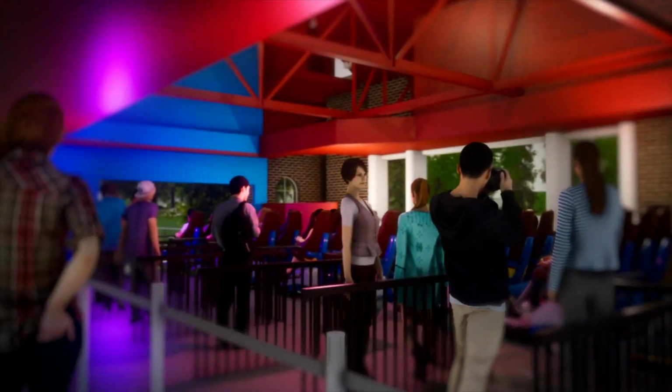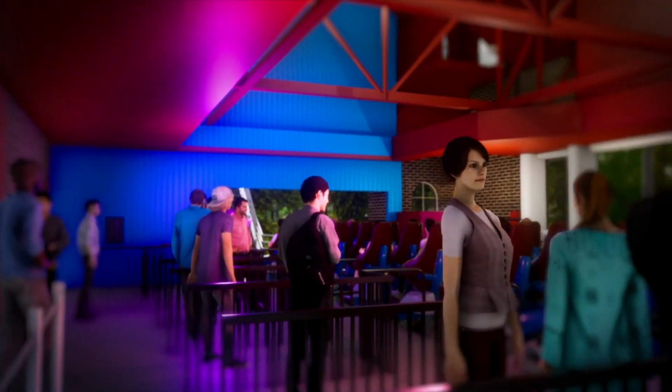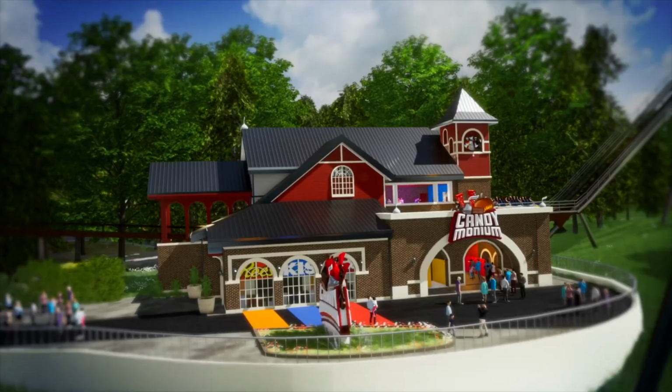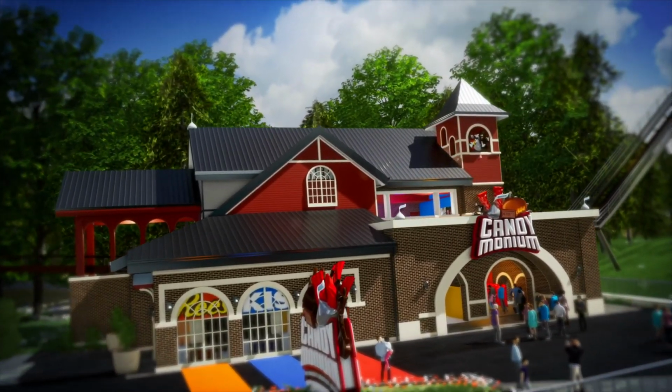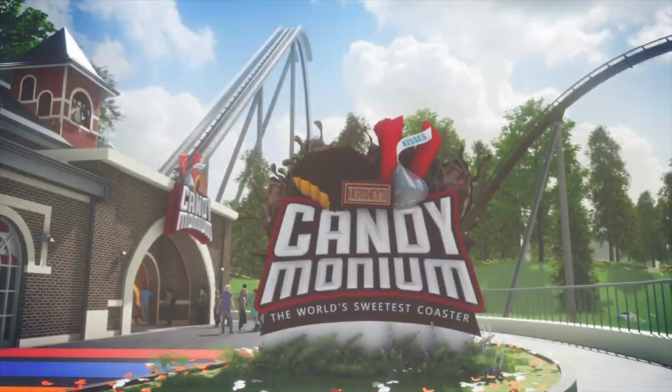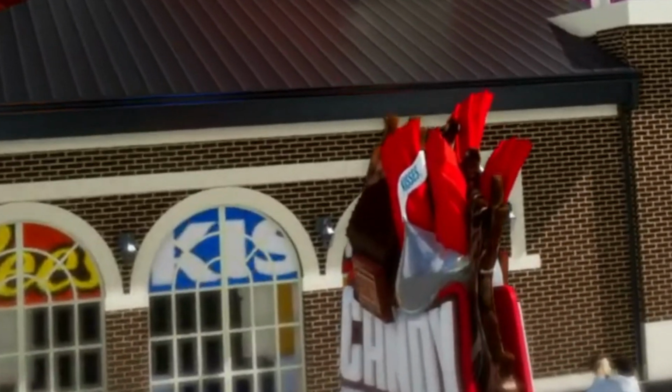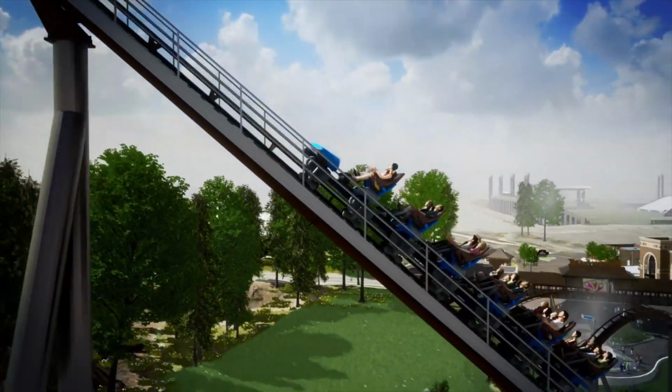Now the name, Candymonium, I think it's fine. It fits well with Hersheypark, of course, going along with the Hershey theme. It looks like there will be theming to all the different candies by Hershey in the station, while they pan to the station and the animation on the windows, just logos of the candies. So that would be pretty much the theme, of course, but throughout the ride it won't be anything special really.